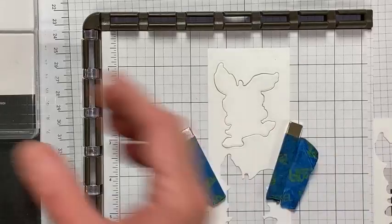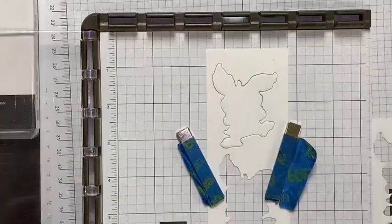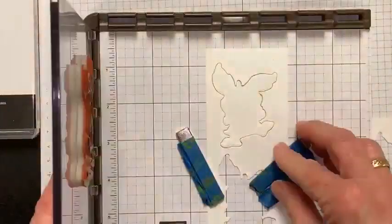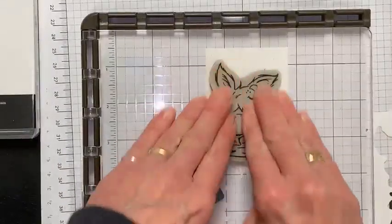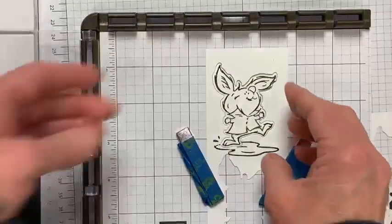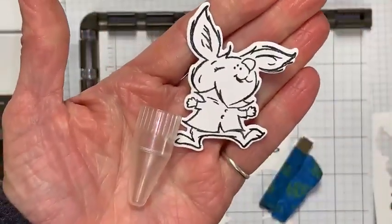I will re-ink. Can't see this on camera, but I'm re-inking my bunny over here. And then I'm just going to fold this right down. Whoa, my magnet seems to be in the way there. There we go. Just going to give a good squish here. And I'll show you with my pick a tool that he comes out perfect every time.